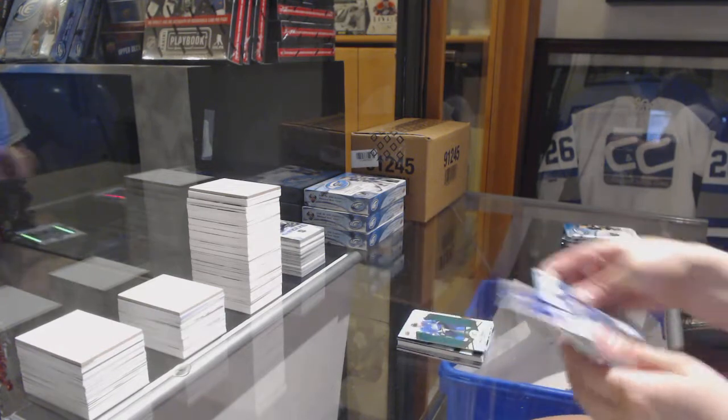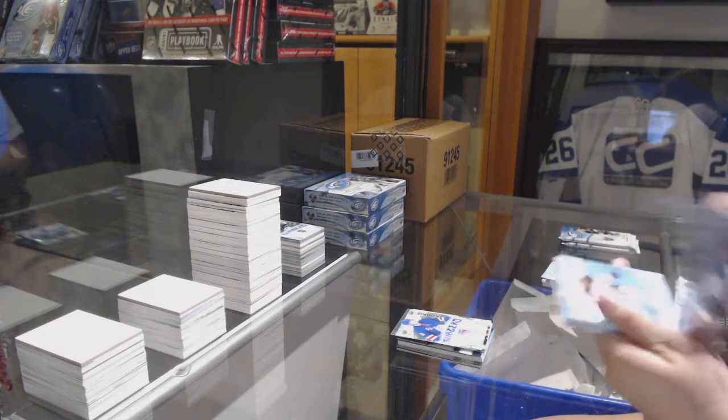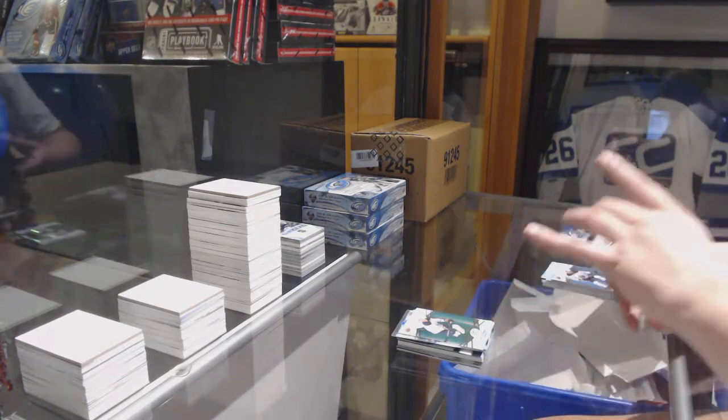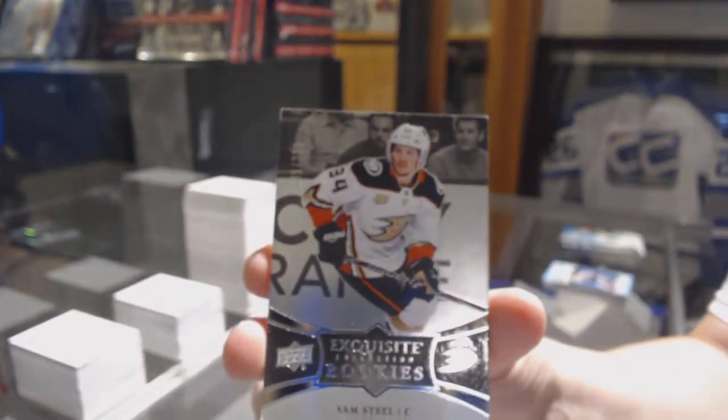Green for the Jets, Blake Wheeler. Sub-Zero of Elias Anderson for the Rangers. Green of Jack Eichel for the Buffalo Sabres. Number to $299, exquisite rookie for the Ducks, Sam Steele.